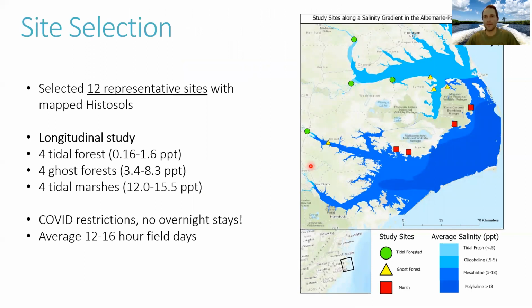So in order to start evaluating this complex system, we needed to identify some sites that were stratified by ecosystem type and major salinity. And the major ecosystem types we have are what we call tidal forested environments, where the trees are still intact. Then we have ghost forests, where the trees are dead or dying and the marsh is taking over, but neither system is completely established. So it's a transitional system, the ghost forest. And then we have marshes, which would be further out in the sound, closer to the ocean.